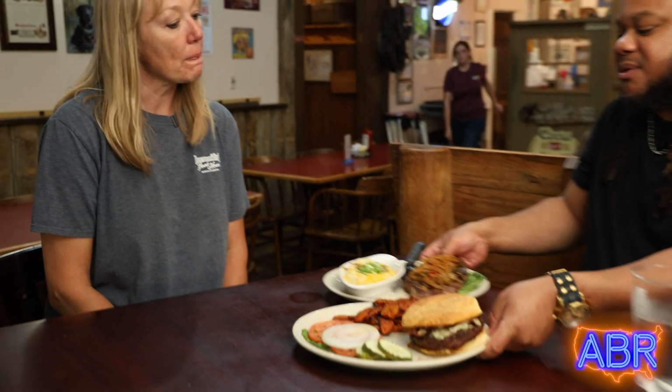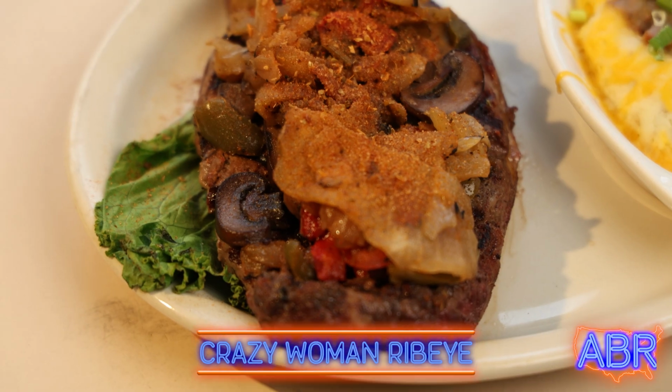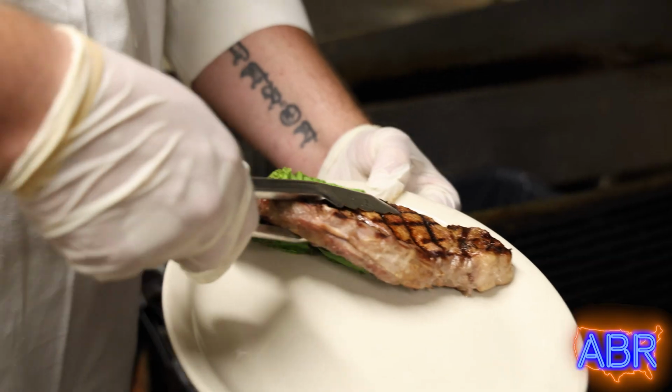You already told me what this is. Let's remind the people what I'm looking at. This is a Crazy Woman Ribeye. We have Cajun seasoning, onions and peppers, and mushrooms on top. All right, cool. And ooh, look at these mashed potatoes too.